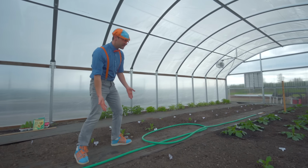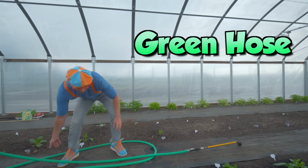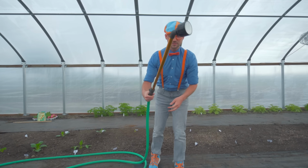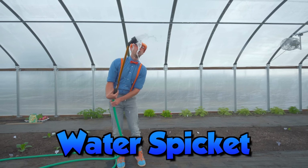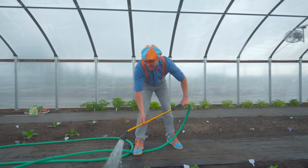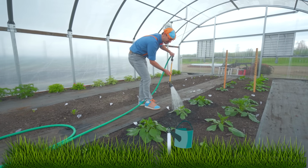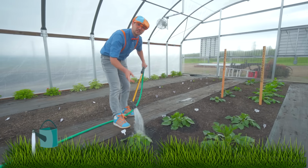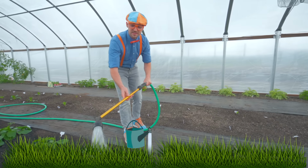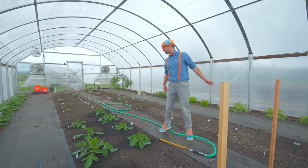Ooh, look at what it is. It's a green hose. Whoa. Oh, hey, look at what's on the end of the hose. Oh, it's a watering spigot. What does it do? Whoa! It sprays water. Let's water the plants. There you go. There you go. Yeah. Plants love to drink water, just like you and I do. All right. Wow. This is so much fun growing plants, because I love to eat the food afterwards.